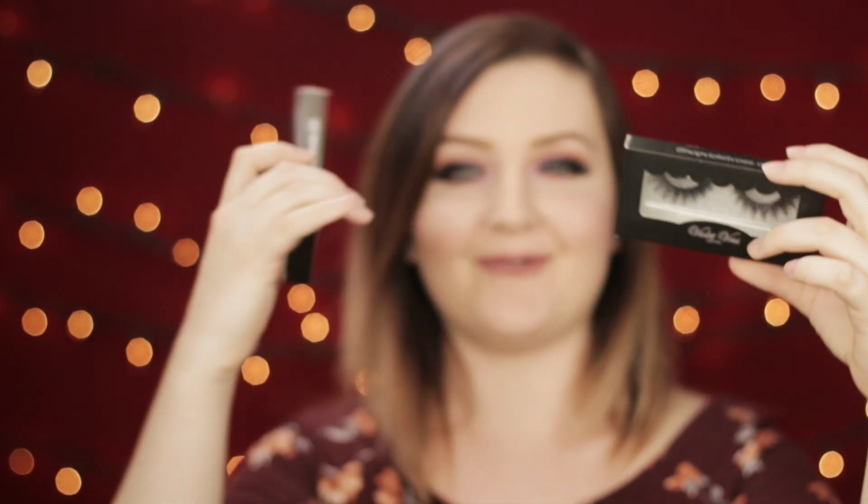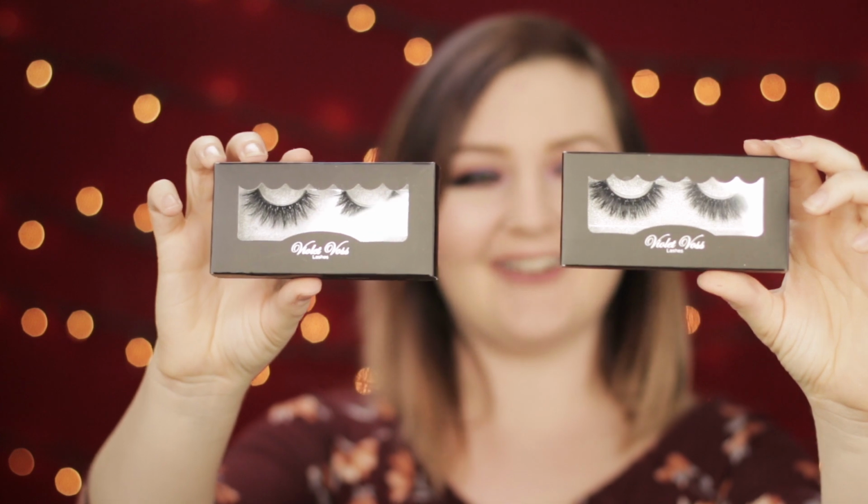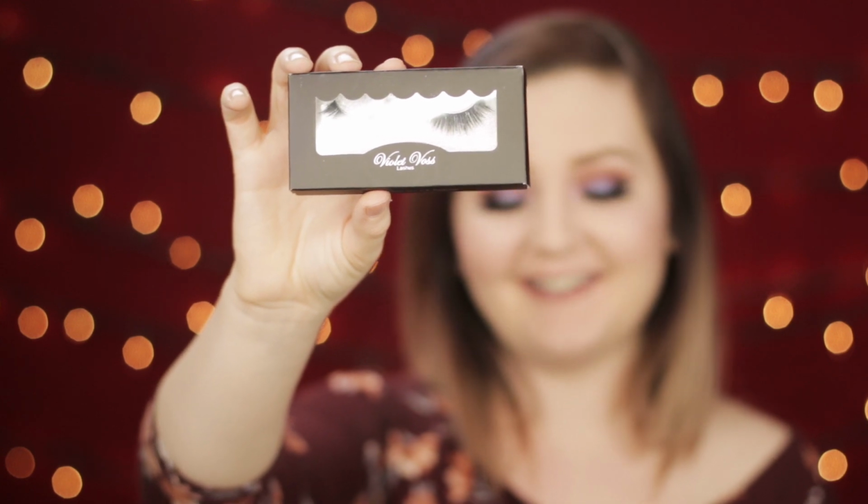Actually, sorry, these ones are the natural hair ones. These are the ones that are supposed to replicate the mink lash look. So with these, I got 4 of them. I got Sexy and I Know It. I'm sorry. So I got these 2. And then the other 2 pairs I picked up were I Do Not Care. These are very cute names. And Just Slayin'. And I really wish I'd gotten more of Just Slayin' because they're absolutely gorgeous, but oh well.